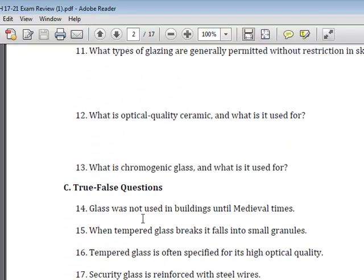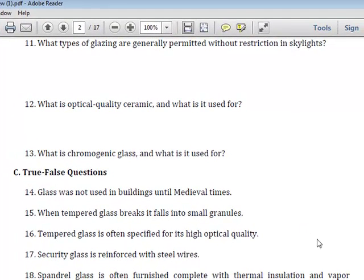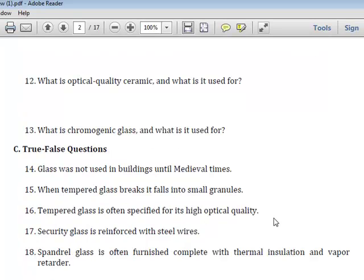Who can answer this? Glass was not used in buildings until medieval times. What did you say? False. That is correct. What about the next one? When tempered glass breaks, it falls into small granules. True. That is right. Tempered glass is often specified for its high optical quality.